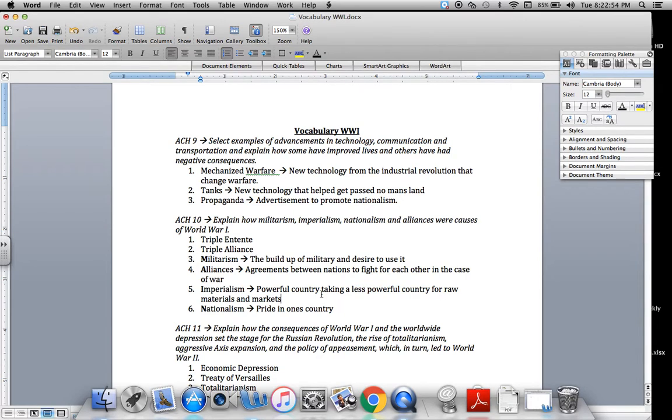Imperialism is less obvious, but if you think about it, it's not too bad. You know that all of the European powers participated in this practice of imperialism. So if you know that, then you know that they've been competing for years and years, and there's a bit of animosity between the two.